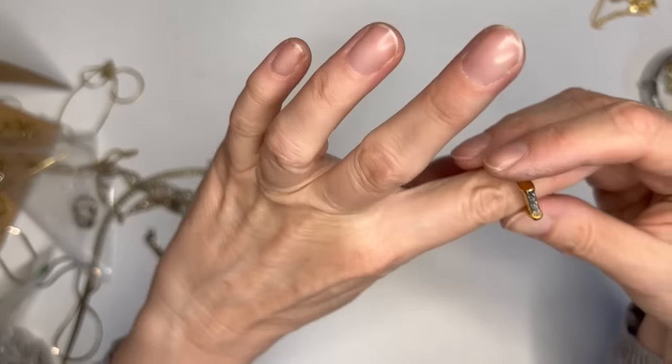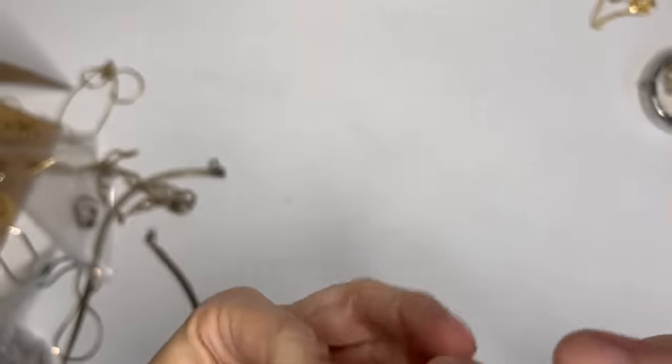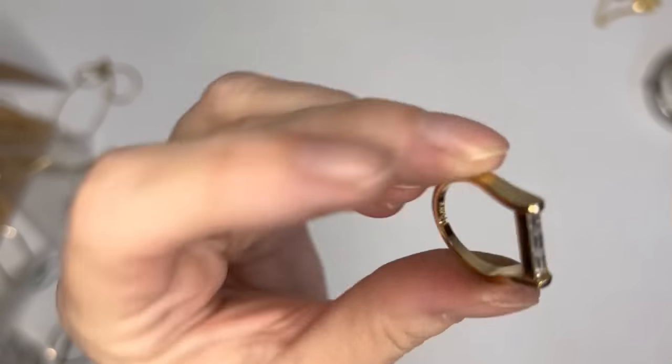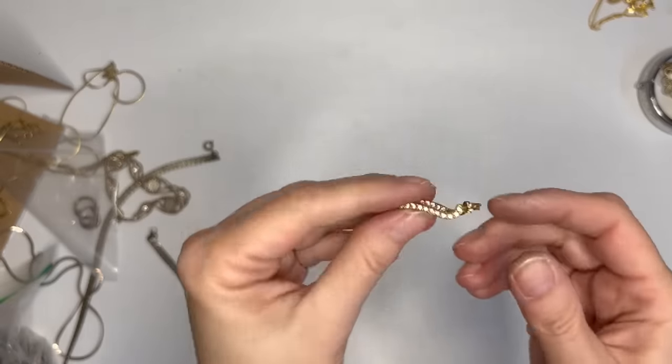Oh, that's a unique ring. It's like square. Oh, it's Avon. It's an Avon ring. Unique design. Put it with the Avon pile. Now, this is the match to that earring.